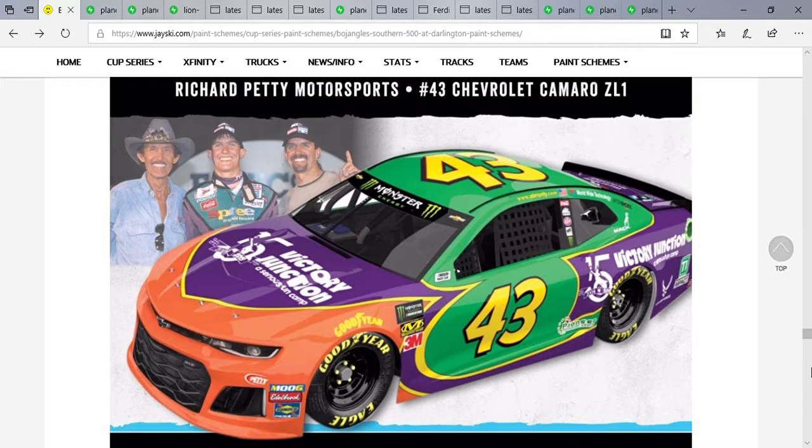This is a paint scheme not just because Adam drove this paint scheme. It's to honor him altogether. I saw comments saying that it would be pretty cool if Bubba drove the 45 car just for this one race.